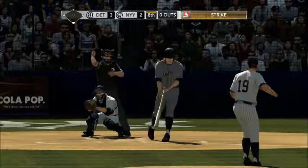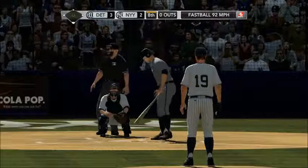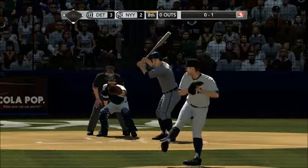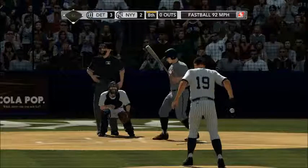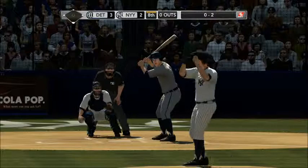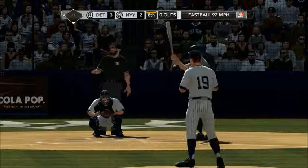Can't connect. 0-1. He's at 0-2. He watched that fastball that was in there. Well, that's a hitter's pitch right there. Fastball right down the heart of the plate. He didn't swing. Swing the bat. Come on. Oh, tough one to lay off right there, that fastball. 1-2. Well, he tried to go outside on the outside corner with that fastball right there.